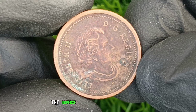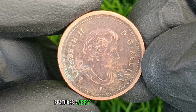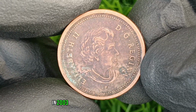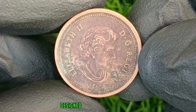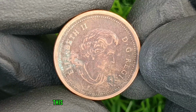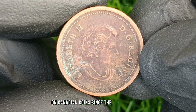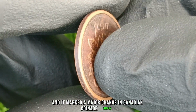The obverse of the 2003 Canadian 1-cent coin features a very important change that makes it stand out. In 2003, Canada introduced a new effigy of Queen Elizabeth II designed by artist Susanna Blunt. This was the first portrait of the Queen without a crown on Canadian coins since the early years of her reign, and it marked a major change in Canadian coinage history.